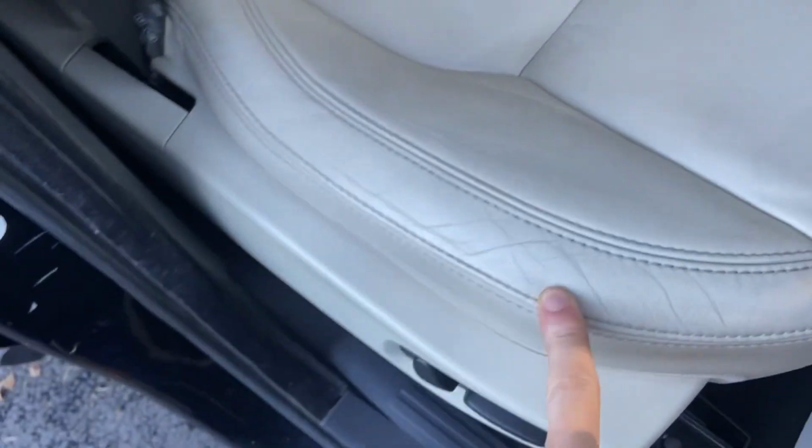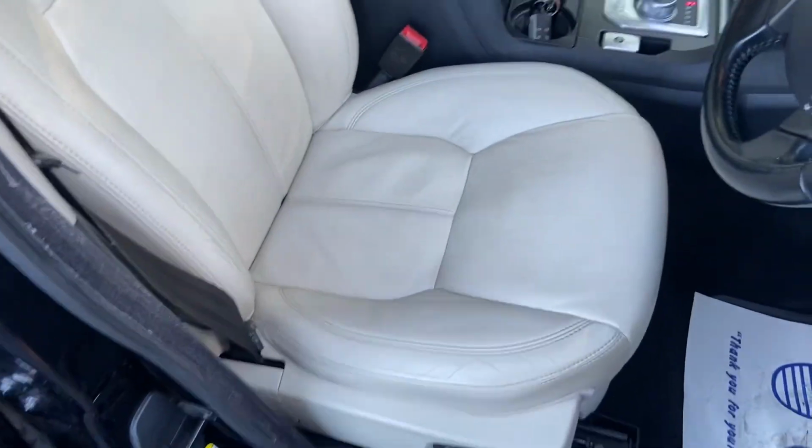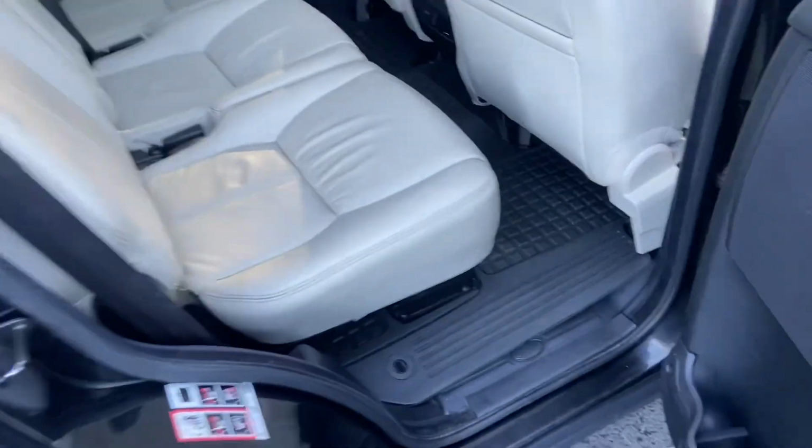The interior is very clean overall. Nice cream leather. You have the odd sort of wear or cracks in the seat. Very minor. You can barely tell. But overall clean. I think the guy that parks it in has just had it valeted because they have these paper mats in. So going into the back, and as you can see, very clean on the footwell there. Leather seats all in good condition.